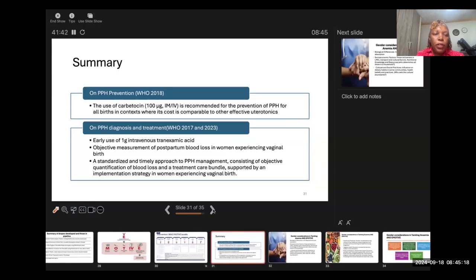So on PPH prevention, the use of carbetocin, that is 100 micrograms, is recommended for prevention of PPH for all births in contexts where its cost is comparable to other effective uterotonics. And of importance to say is we already have it within the country, and it's also cost effective. I think it's about 95 shillings per one. And in places where it's been used, they say that the woman is dry. Like, for example, you've identified the woman has already lost about 300 mils. So you give the heat stable carbetocin or carbetocin.